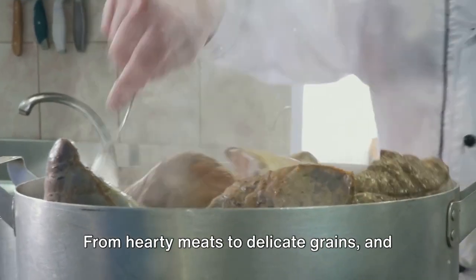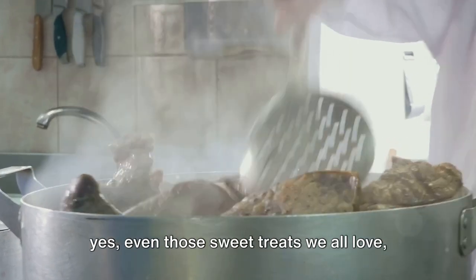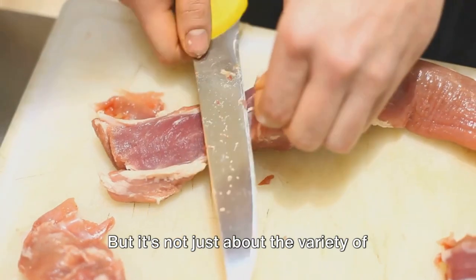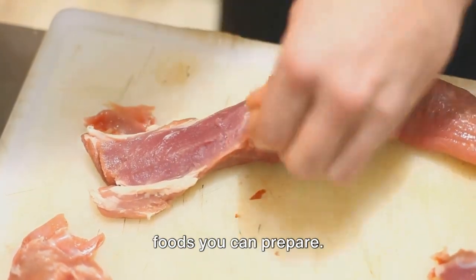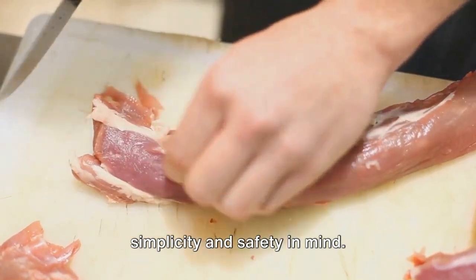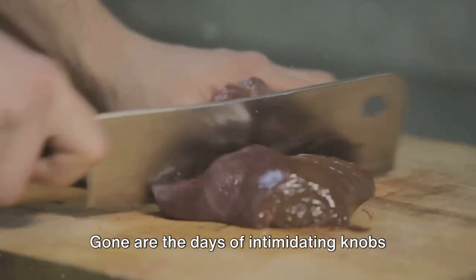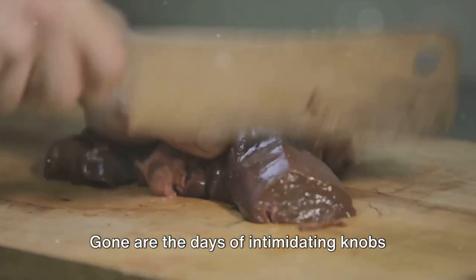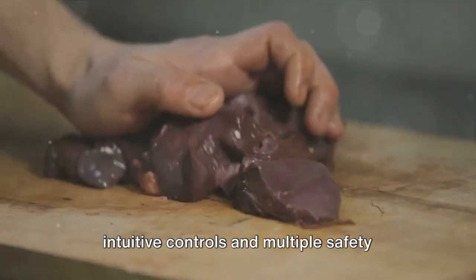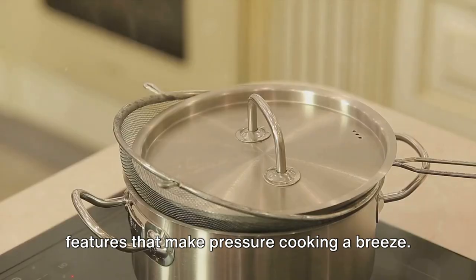From hearty meats to delicate grains, and yes, even those sweet treats we all love, the pressure cooker handles them all with ease. But it's not just about the variety of foods you can prepare. Modern pressure cookers are designed with simplicity and safety in mind. Gone are the days of intimidating knobs and whistles. Today's models feature intuitive controls and multiple safety features that make pressure cooking a breeze.